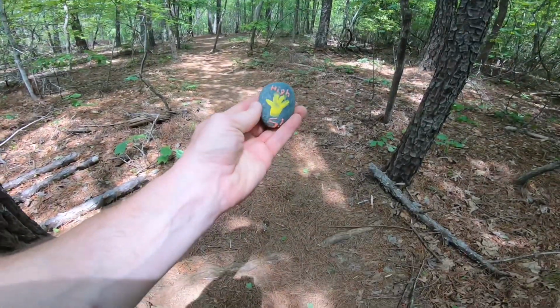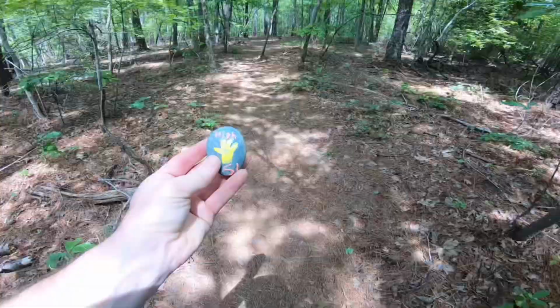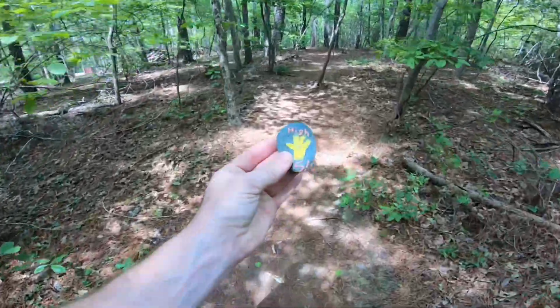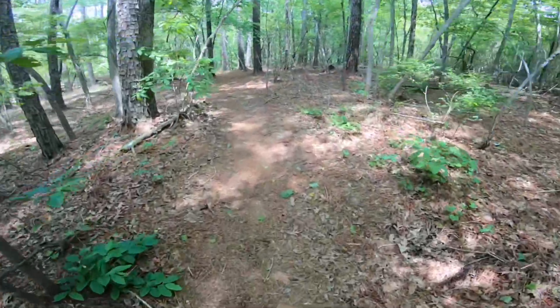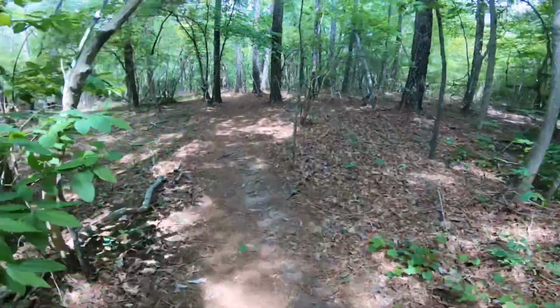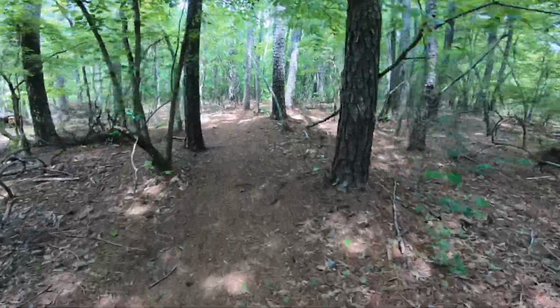Those rocks. So I think I'm supposed to take it and move it somewhere else. And I just got tricked into carrying more weight. We'll make this guy carry a rock.